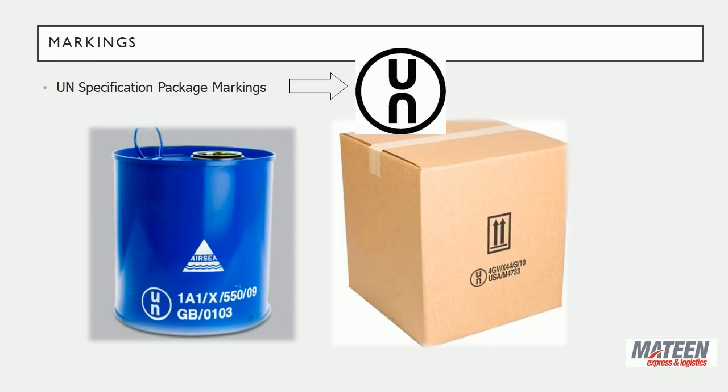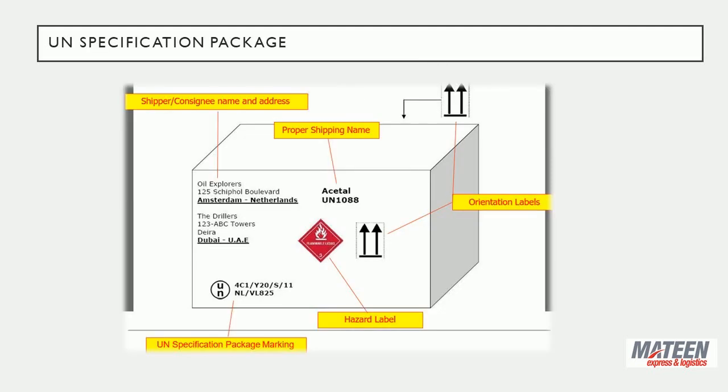Please note that dangerous goods can also be identified by their package markings. These include: 1. UN specification markings. That is the UN, enclosed in a circle. 2. Packaging use markings. 3. Proper shipping name. 4. Shipper and consignee names and address. 5. Net quantity and gross weight, when applicable. This is an example of a dangerous goods package, with correct marking and labeling.